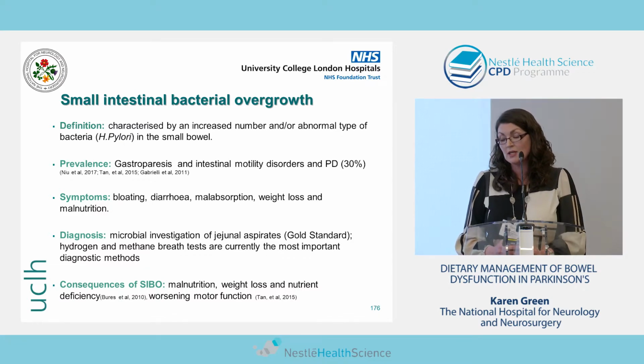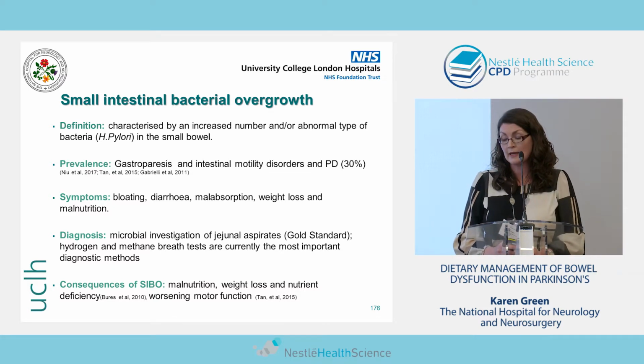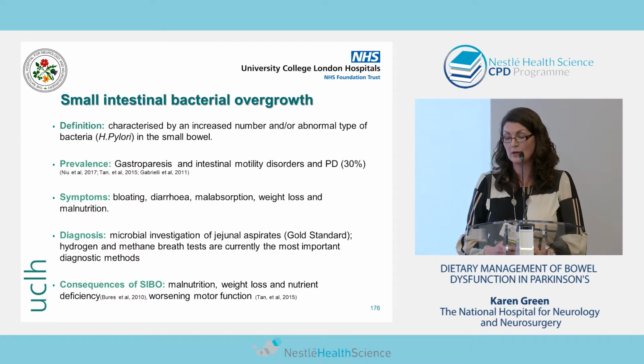So now this one has thrown me, this is really good, because again, there's more evidence coming out to show that a lot of our Parkinson's patients actually have small intestinal bacterial overgrowth. It's characterized, I think I've missed a word on that slide actually, by an increased number of normal or abnormal bacteria in the small bowel.